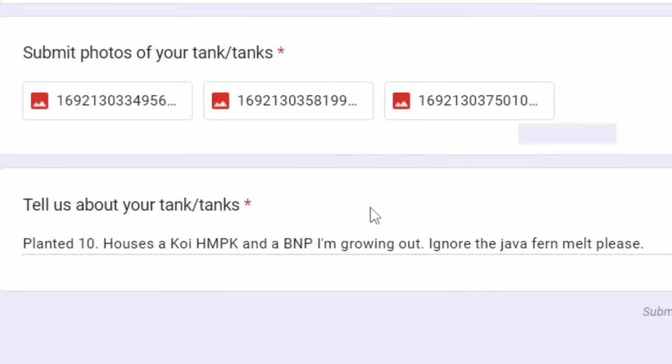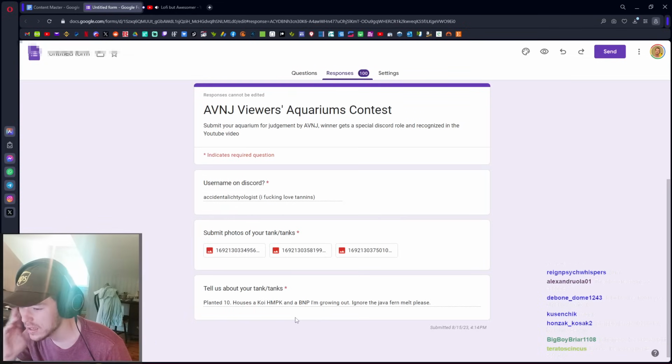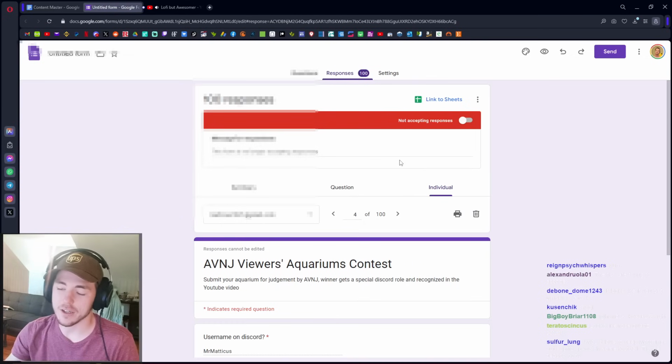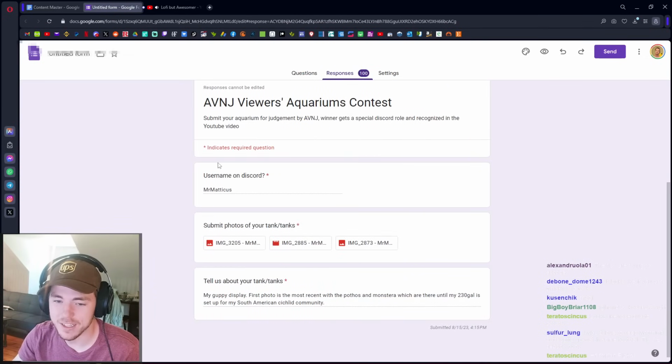The planted tank houses a koi, umpka, and a benup. Umpka? Koi? Is it not just a betta? I have no idea what these acronyms are. It's gonna be a long day today, guys. This might be all we do today. I plan to do more, but here we are. Half moon plakat? I'm glad someone knows.